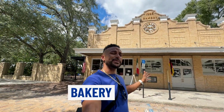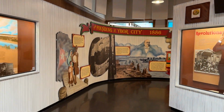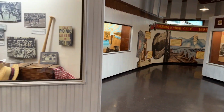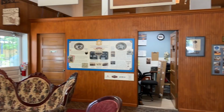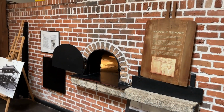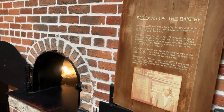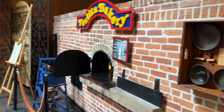We're right here at the Ybor City Museum, where it used to be a bakery and they converted it into a museum. So inside you're going to see everything, natural history of Ybor City. You'll see everything from the cigar rolling techniques and different types of factories and how that came to be. But also inside you're going to see the Ferlita bakery, where it used to be, exactly where the ovens were and how they used to bake this awesome Cuban inspired Cuban bread inside of these ovens back in 1928. They also have a little courtyard outside section as well, where you can just go and relax and enjoy.